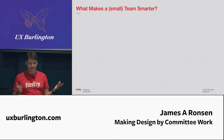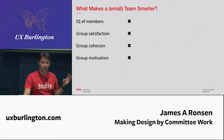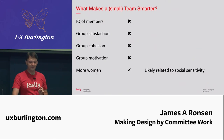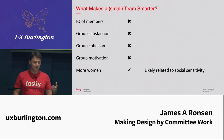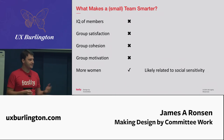And does anyone have any guesses as to what correlated with higher performance? It was not the IQ of the individual members, it was not group satisfaction or cohesion, nor group motivation. The only datum they found to correlate with higher performance was having more women on the team. And they theorized that this was likely related to social sensitivity, so understanding ways to get around the problems of the politics bias and the other ones that we've talked about.